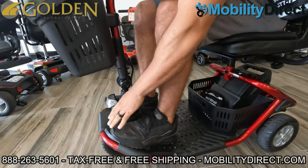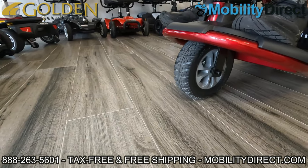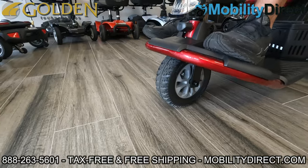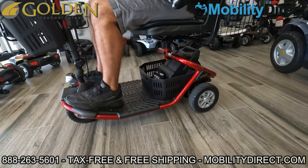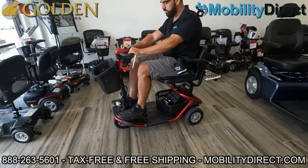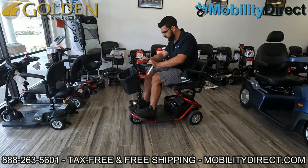You can see they're bigger than most of the travel-friendly scooters that we carry. They're good for going off-road. You've got about a 2.5-inch ground clearance. This can hold about 300 pounds. So if you're tall and you need a lot of leg room, I mean, look at that. I have a ton of foot space here.